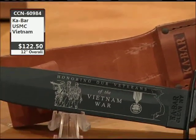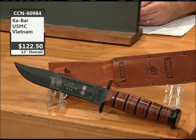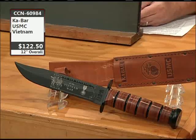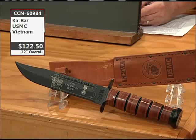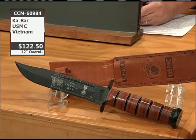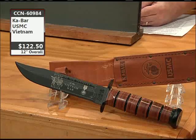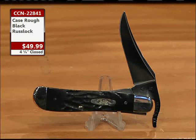$122.50. Retail $171.95. I've said it before, I'll say it again. We get a complaint every now and then, and I don't care. Thank you to those of you who served in Vietnam and any veteran that served in any war, whether it was your choice or by draft or whatever, it doesn't make a difference to me. Thank you for being a veteran and for serving our country. $122.50 on this one. It's K-Bar, and it's a great knife, and that's one I'm proud to sell, honoring our veterans of the Vietnam War.